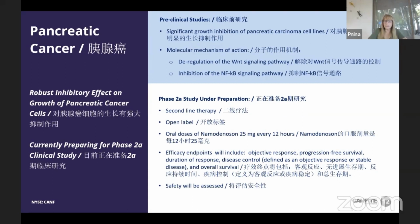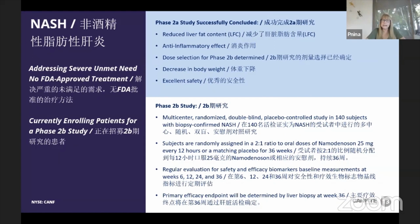Let's move now to the third indication with this drug, NASH. NASH is a non-alcoholic steatohepatitis, meaning accumulation of fat in the liver, not on an alcoholic basis. Our drug, we took it through a phase 2A clinical study, which showed very good data in reducing liver fat content. It induced anti-inflammatory effect.